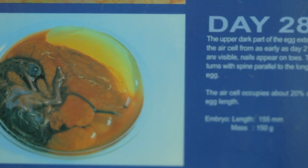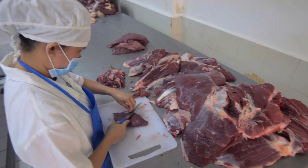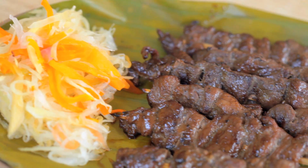Right, we're just here at Piscina de Oro, and we've pretty much seen the ostrich from start to finish, and how we can see how that egg develops, then when it hatches and how it grows up, and when it sort of gets fed. And I've always seen ostrich meat in a Western sort of food. So we're here, and they make ostrich in a Filipino style, which I've never seen and never tasted before. To be honest, I didn't really know there was much ostrich in the Philippines, but there is a lot.